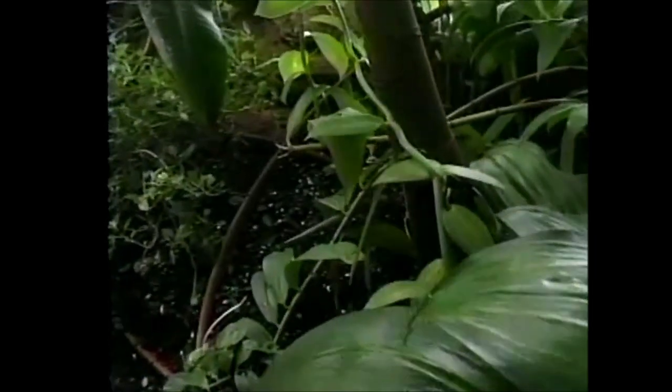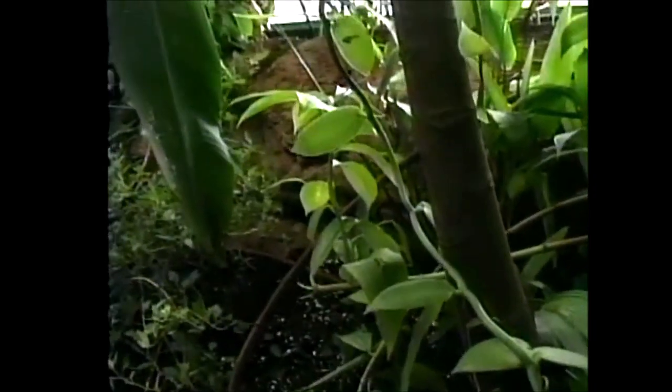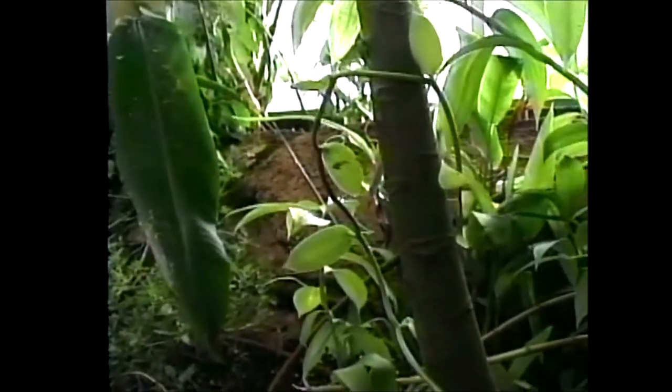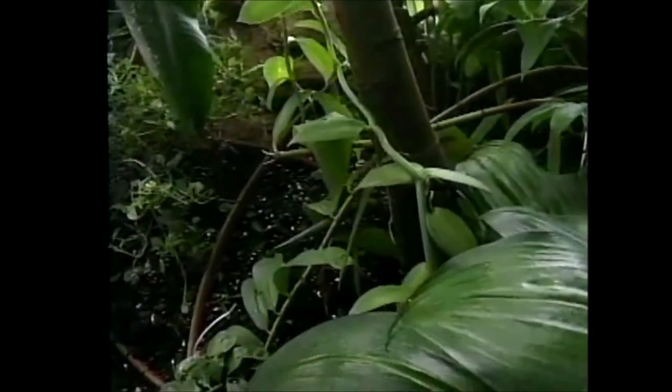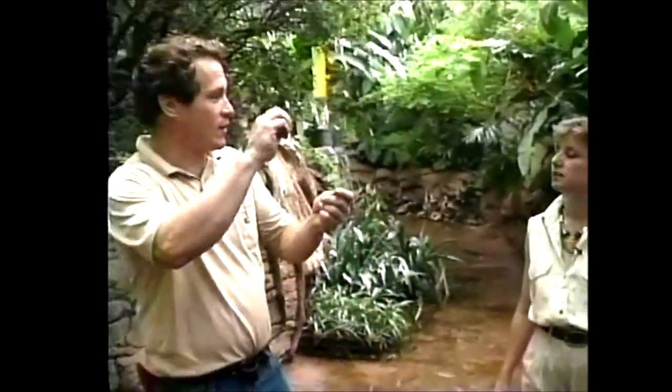At the bottom growing up around it is a vanilla vine. Is that where vanilla comes from? That's where your vanilla comes from. It's the only orchid of any commercial value. And they have to be hand pollinated, in fact, to set fruit. That's why vanilla, when you buy it in the bottle, is so expensive, because they need people to go out and actually hand pollinate the flowers. Oh, really?